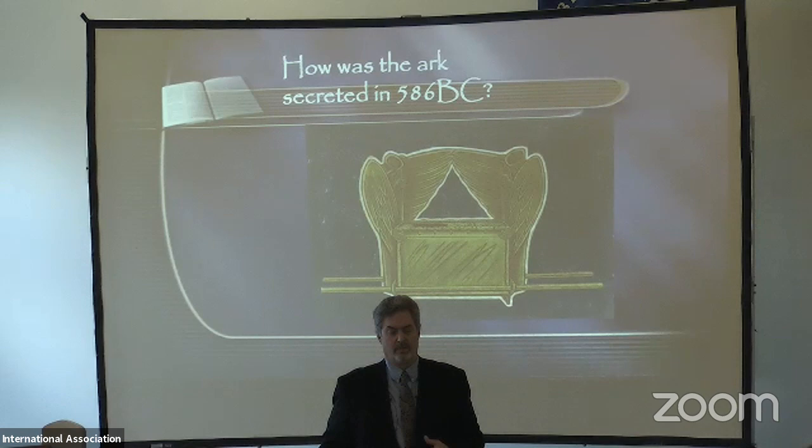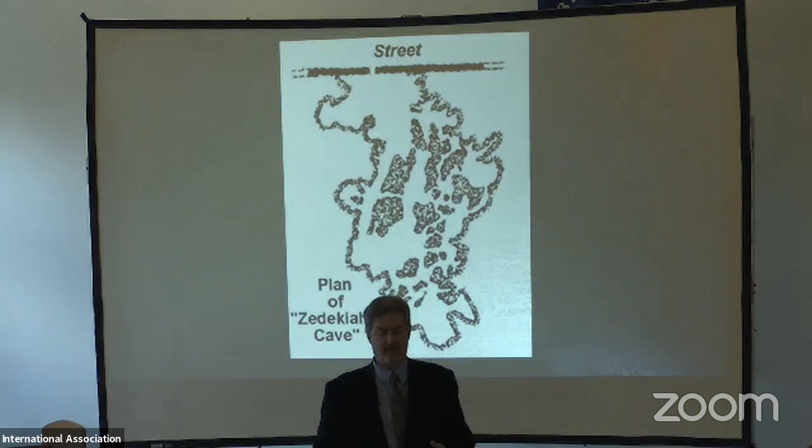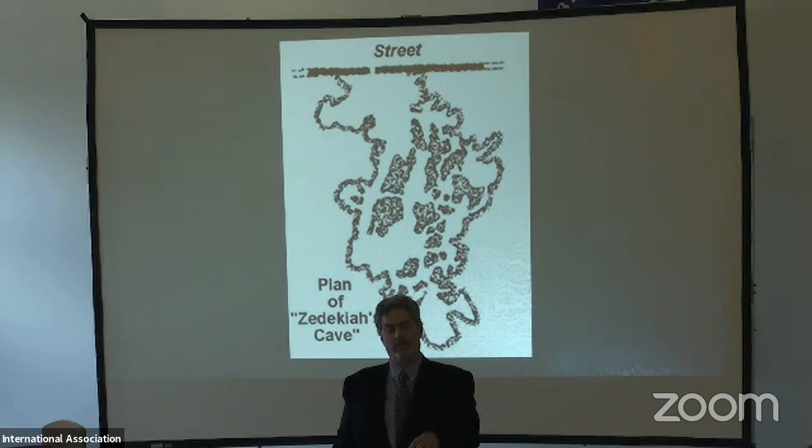So how was the ark secreted in 586 BC? This is the way it could have been taken down through Zedekiah's cave. You can go there today. It's a cave underneath the Old City of Jerusalem. This is a map of it underground. Most of the cave was created by carving out rocks to use in building the temple and so forth, and they left certain pillars in there to keep supporting the ceiling.